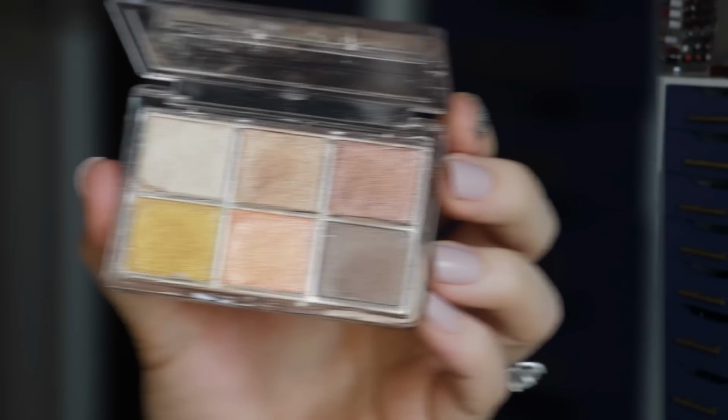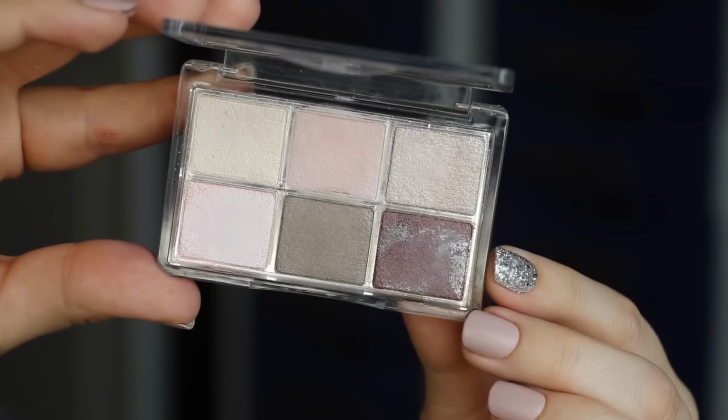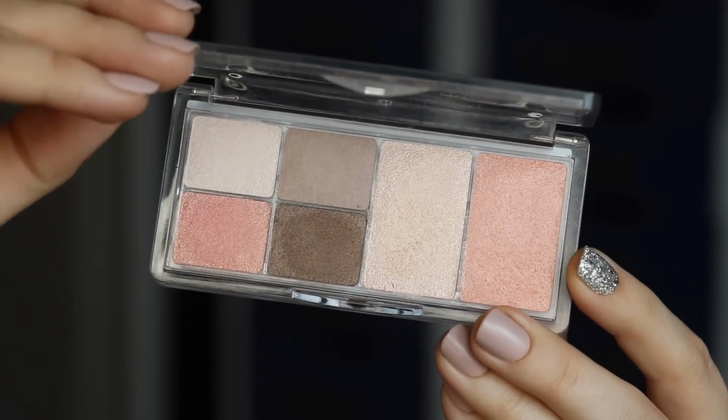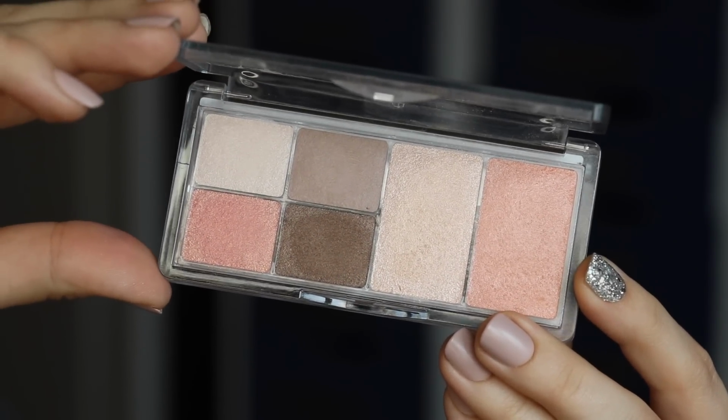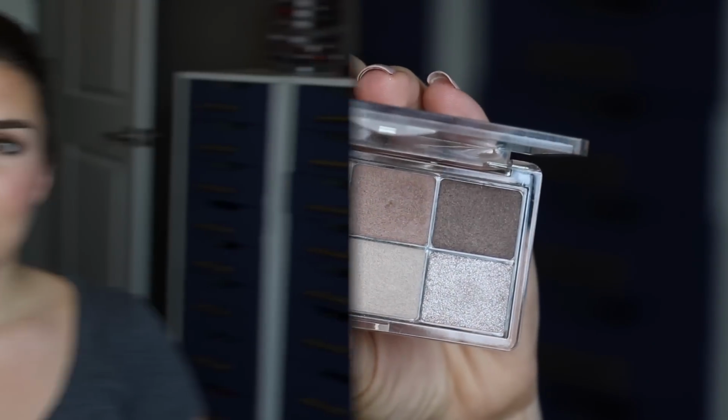Starting with some palettes that I actually already have some replacements coming in for. They are all from Essence. I don't know if they still have these available. If they do, it's the All About Sunrise 6-pan eyeshadow palette, the All About Nude 6-pan eyeshadow palette, the Eye and Face palette, which has 4 eyeshadows, a blush, and a highlight, and then the All About Nudes eyeshadow palette right here, which is an 8-pan eyeshadow palette.